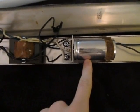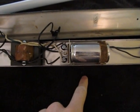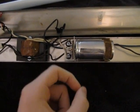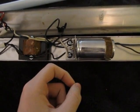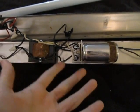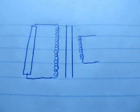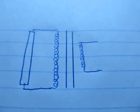Now, I'll explain what this vibrator does. How vibrator power supplies work isn't the focus of this video, so I'll just give you a very basic, very fundamental, and very vague description of what's going on here, enough to give you an idea of how this thing works. First of all, here's basically what an autotransformer ballast looks like.